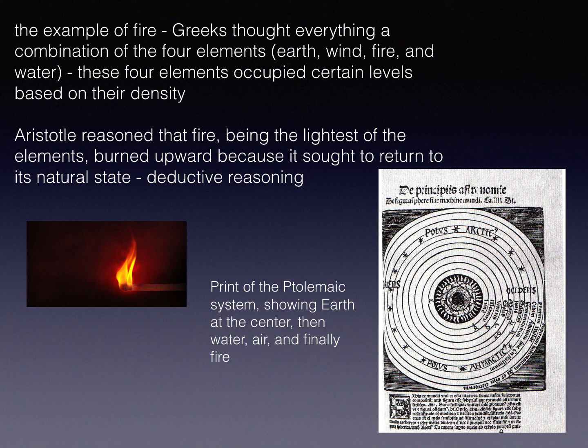And so Aristotle, the ancient Greek natural philosopher, reasoned that fire, because fire was the lightest of the elements, burned upward because it sought to return to its natural state of rest, which is way up in the sky. So that's an example of deductive reasoning. He's starting with a general assumption that fire exists up in the sky, and therefore works backwards to explain why it burns up.